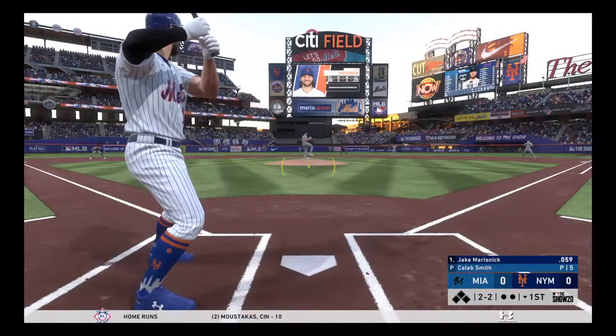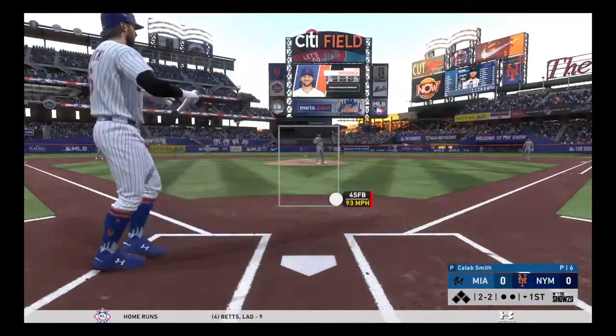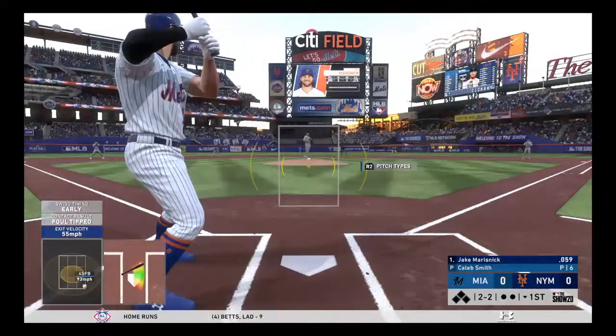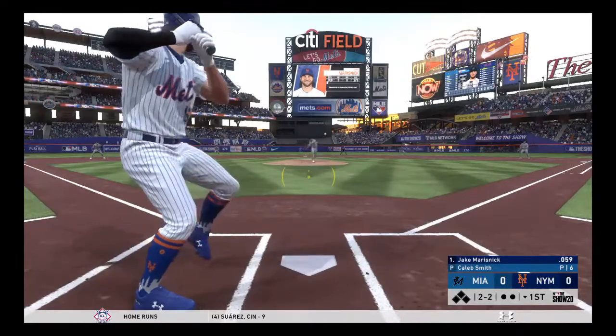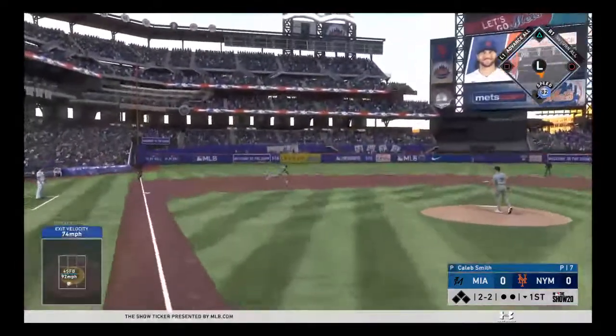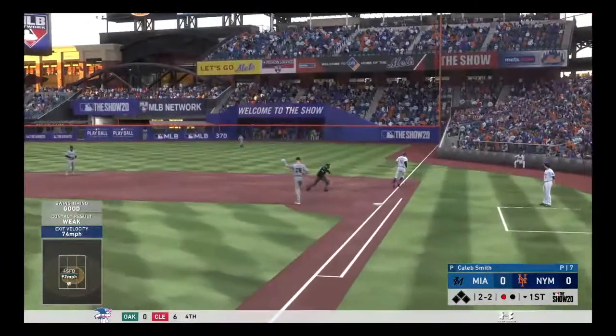Another try at 2-2. Hit on the ground to third. He's got it. And the throw to first is in time. 1 gone.